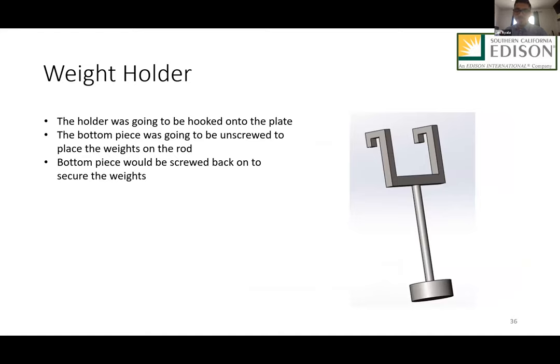As I mentioned previously, we were going to use a weight holder that was going to hook onto the holes of the plate. That bottom piece was going to be unscrewed in order to insert the weights, and then it was going to be screwed back on to secure them in place.